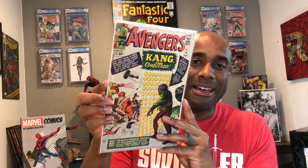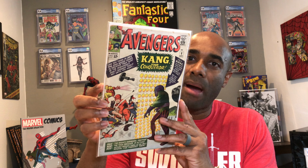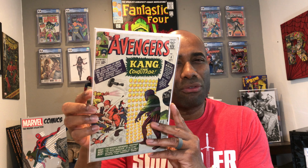Thankfully my seller had one, and this book is definitely in need of a clean and a press. But it is Avengers #8, Kang the Conqueror. Really, really awesome book that has been on my radar for probably well over a year, kind of off and on, but I was never truly committed to it because of all of the excitement around Kang the Conqueror coming to the MCU that drove prices up, and because the book really wasn't a true goal of mine, I did not prioritize it.